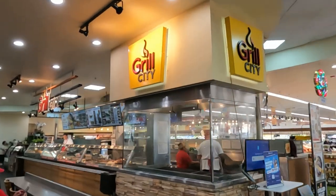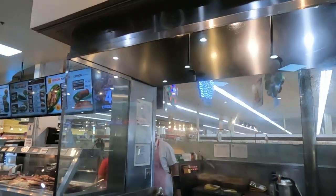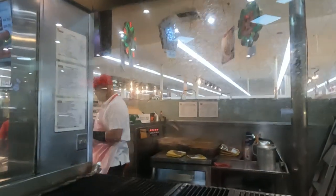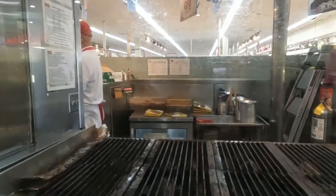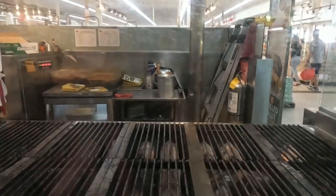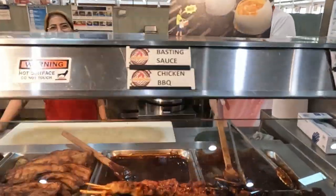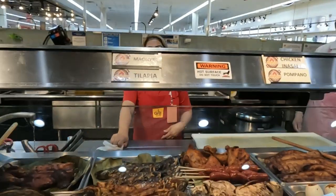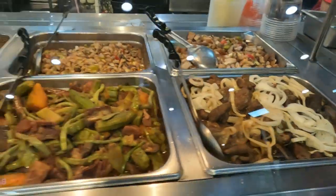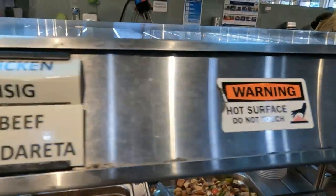Also in the food court, they have Grill City. Hello, Ate. So here is where they grill like the fish and the different meats. Hello, Ate. Hey, Kuya, he's the grill master. Right, the grill master, Kuya? Yeah, masarap. And you see they have all your different Filipino favorite dishes.